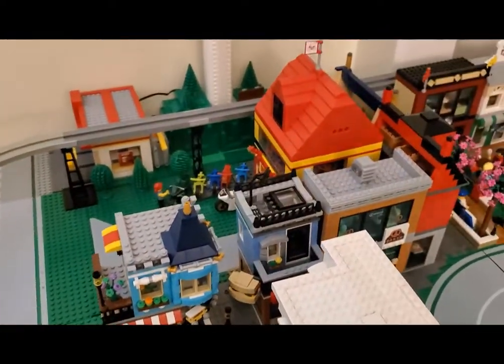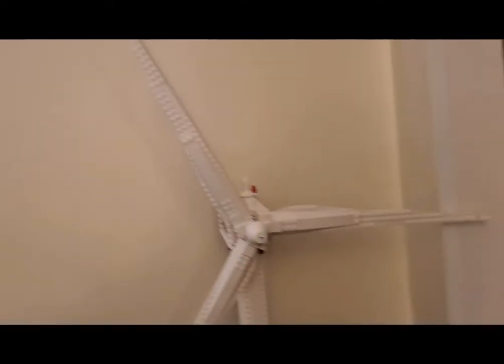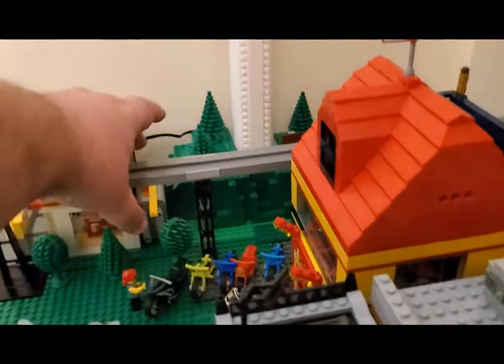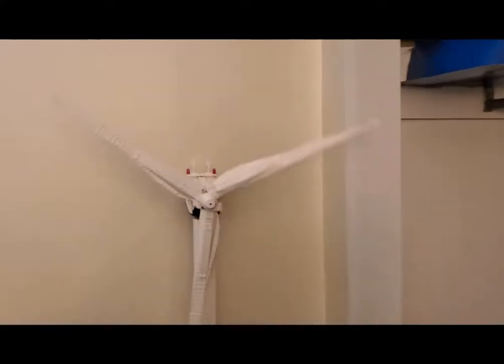Moving up. Yes, the wind turbine. I got this in here. Pretty excited about this, and I think it fits really, really naturally in here. In fact, let's go ahead and turn this on and see how it looks. Actually, let me cut that because it's just a little turn here. One second. There we go. Pretty cool.